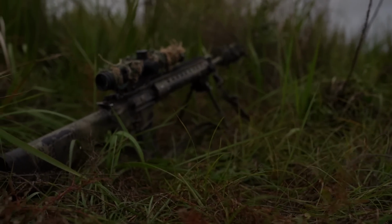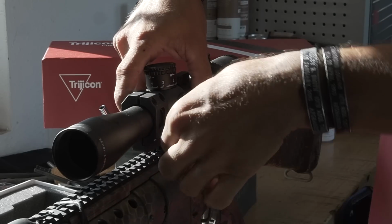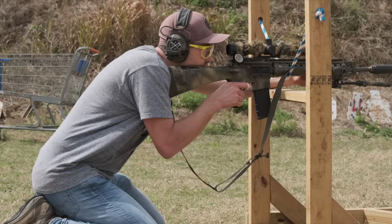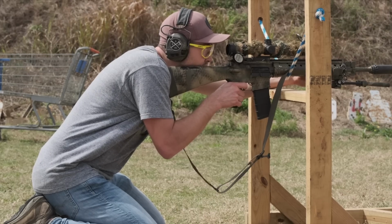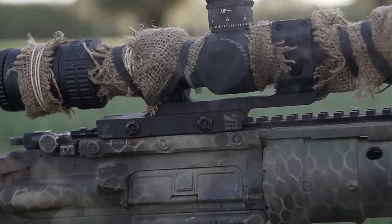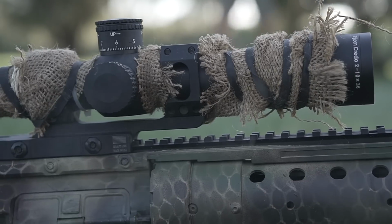Real quick before I forget about this. If you do decide to dial, which we do sometimes if we're going to 1,000 yards and need to dial a little bit, it does have a zero stop, which is nice. You can also tell they put a little thought into this, because they do not have a scope cap on the elevation the way they do for the windage. So they have that zero stop in there if you do want to dial.